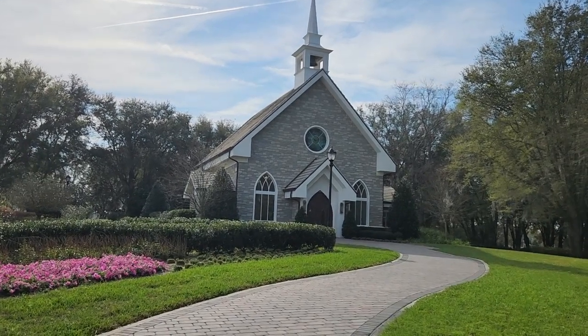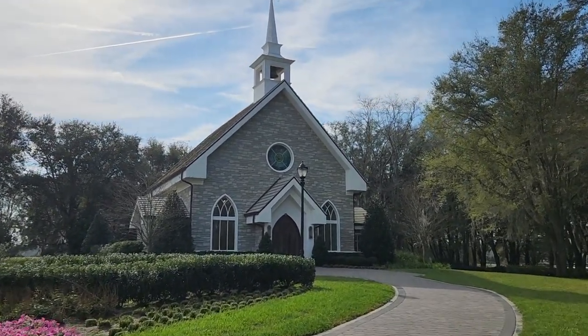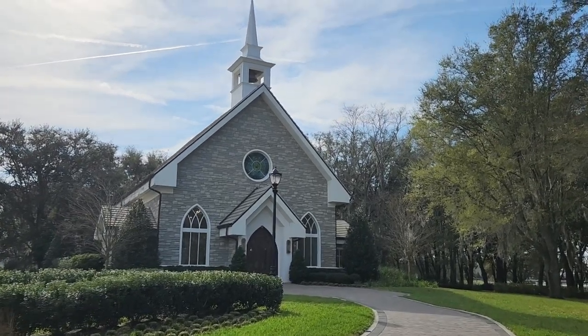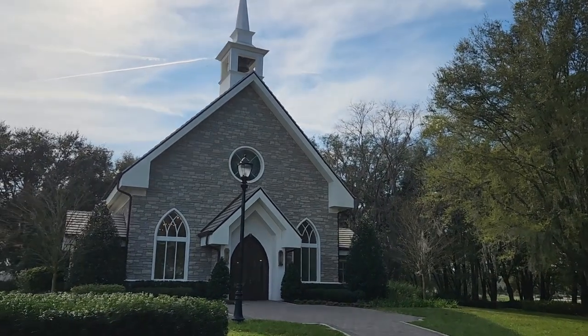They even have a chapel here, and they have services on Sundays. Each service is 20 minutes.